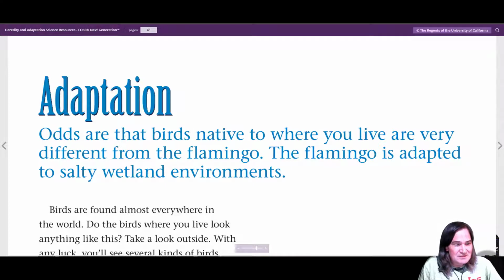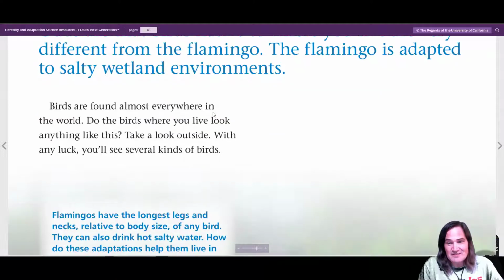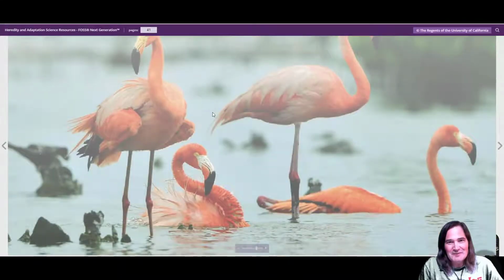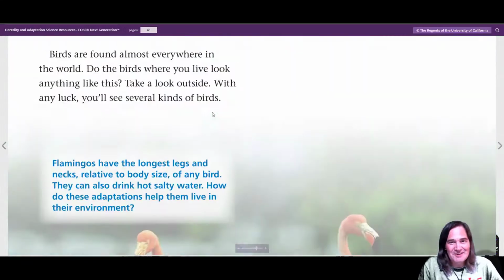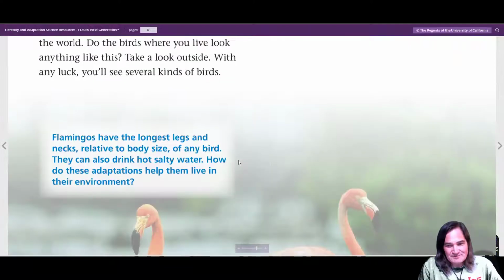Adaptation. Odds are that birds native to where you live are very different from the flamingo. The flamingo is adapted to salty wetland environments. Birds are found almost everywhere in the world. Do the birds where you live look anything like this? Oh, there we go. The flamingos at the Louisville Zoo. They sure do. Take a look outside. With any luck, you'll see several kinds of birds.